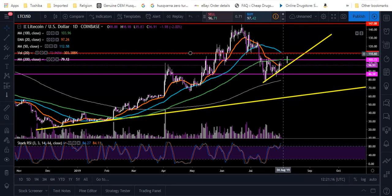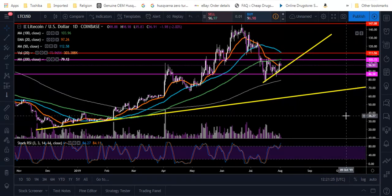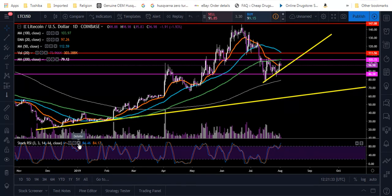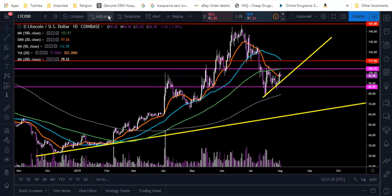Because what I love here is if we can get up out of this channel, guys, we would be able to run up to around that 110, 112, and that's some good percentage gains there. Anytime Litecoin moves to the upside or downside $10, $15, that's a really massive move, and you want to capitalize on it the best that you can. So remember, we're in overbought territory there on the stochastic RSI.